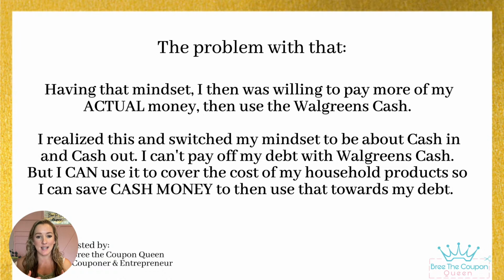Once I realized that and switched my mindset, I focus on everything as cash in, cash out is what I call it. Real money. What can you put in your bank account and what can you take out of your bank account? I can't pay off debt with Walgreens Cash, but I can use it to cover the cost of my household products so I can save my cash money and put that towards my debt. See what I'm saying? That's how you want to do it.